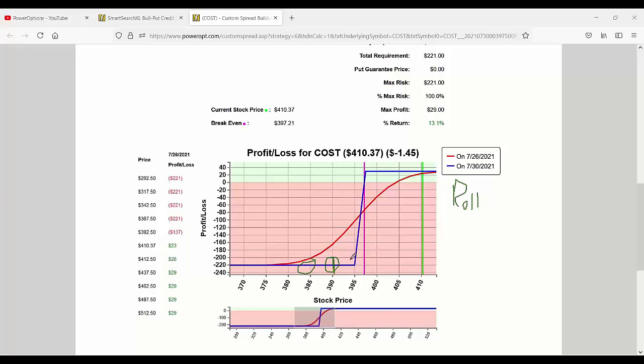Do you look to sell to close the long put and just take assignment and then maybe convert it into a married put or a collar position, buying a further out in time out of the money put, maybe selling a call against it? Or do you just let it get assigned and take the maximum loss for the trade?